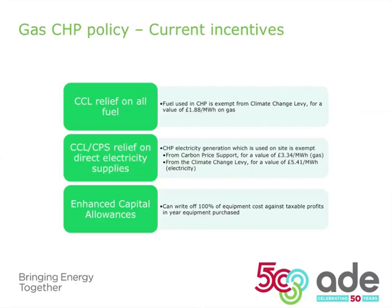The other one is that CHP gets relief from both the climate change levy and the carbon price support. So any electricity used by the CHP on site is exempt from the carbon price support, which has a price of currently around £3.50 per megawatt hour. And then there's also an avoidance of the climate change levy, which is about £5.50 per megawatt hour of electricity. So something to be taken into account when, again, doing your business case.